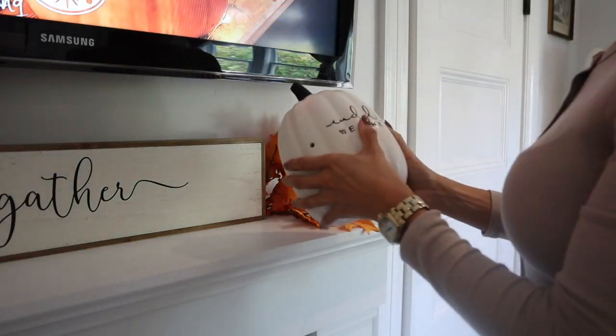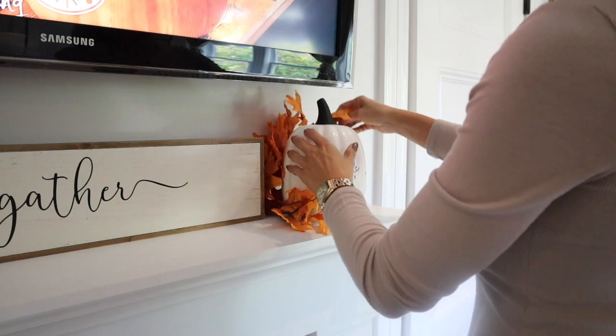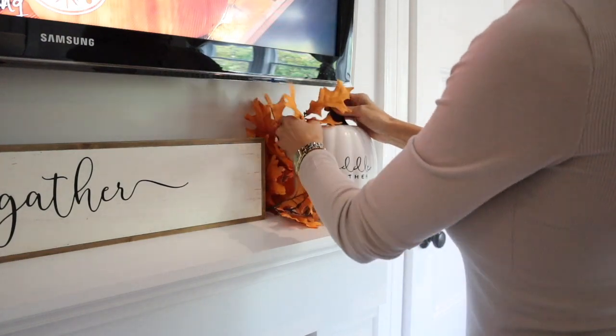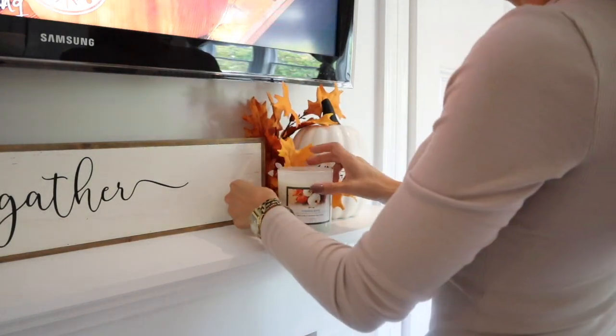I also found this adorable pumpkin that says Cuddle Weather, and I love the white and black monochromatic vibe that's going on in here. Again, I'm trying to keep this space nice and quiet so that I can reduce stress right now as we are going into the end of the year, and I just want to keep the stress level down. So I want to add a little candle in here.